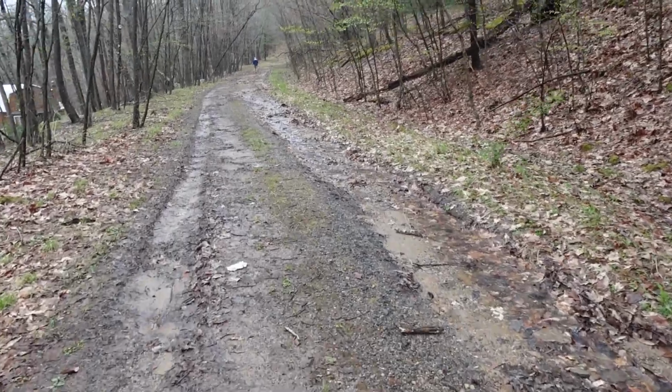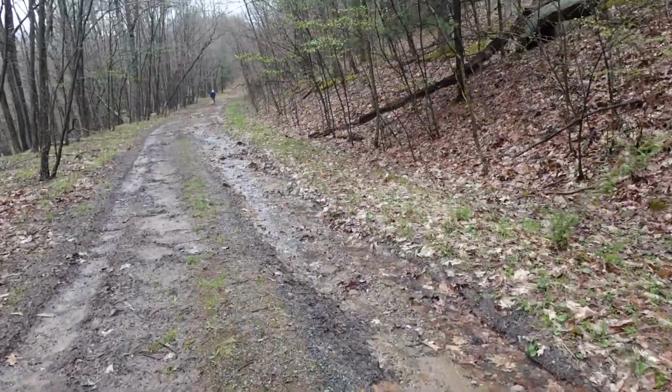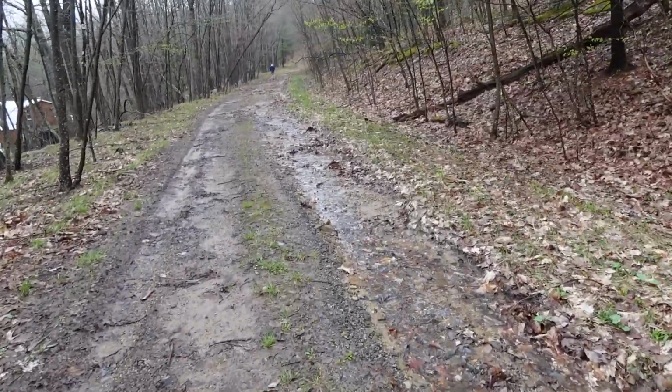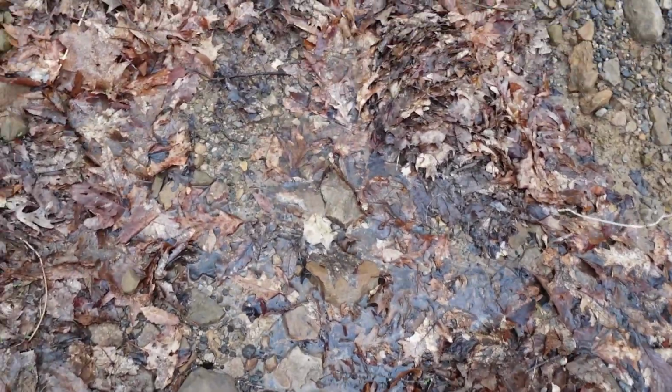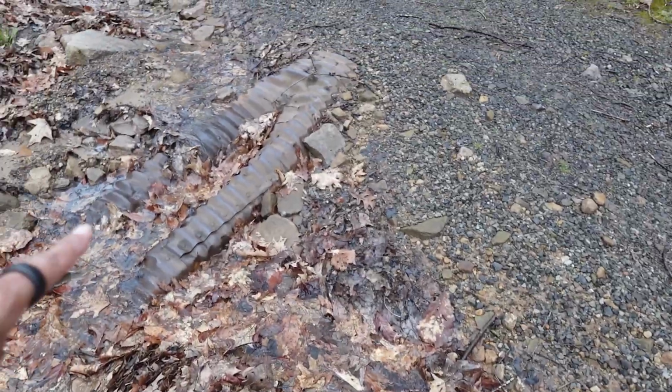One big thing that you saw is that drainage of the storm water is going to be an issue that our engineers are going to have to figure out because currently it's causing some erosion down what is the temporary road because it has nowhere else to go.